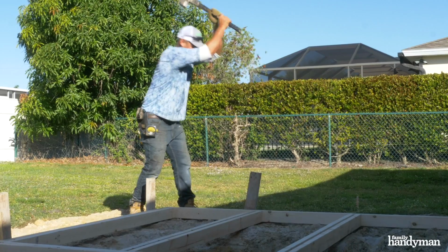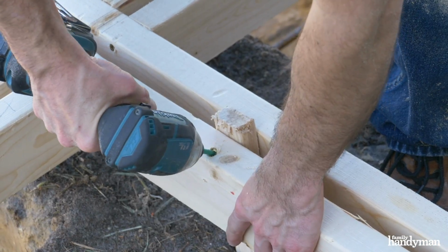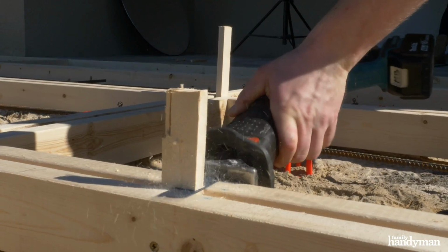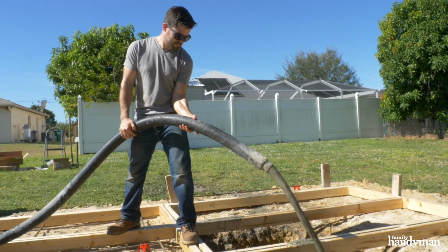First up, we started with the patio. To get the look that we were going for, we wanted large pavers, but we found that they were really expensive and very difficult to find the size that we wanted. So we decided to do it ourselves. We built the forms and poured the concrete.